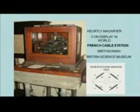In the room is a Hertley magnifier, one of the 3 remaining in the world. It amplified the weak signal from the marine cable to a signal 18 times as large. The amplification was done in a very simple way without the use of vacuum tubes or transistors. The method used the Wheatstone bridge. There are only 3 on display in the world. You may want to see this one and learn how it works.